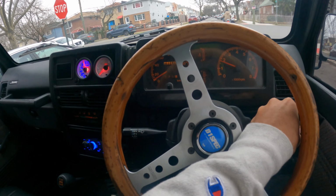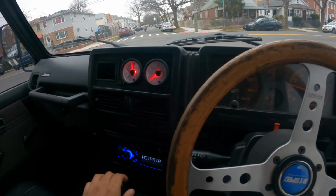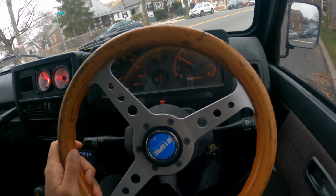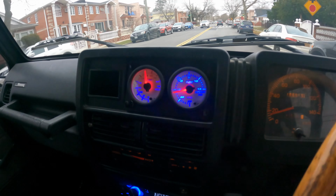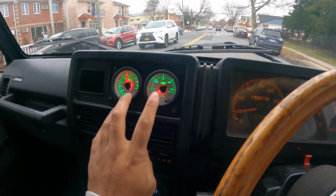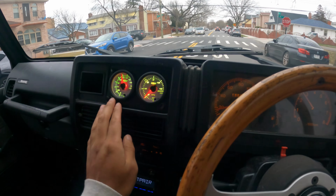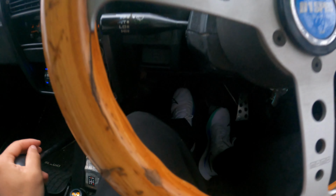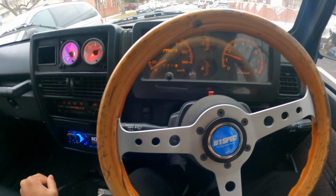Signals and everything work. Is there a car coming? No. Actually, let me put the lights on so you can see the boost gauge better. Let's put a normal color, like yellow. You can have two different colors too if you want. That screeching is the clutch. I always say I want to put WD-40, but I just never do it.